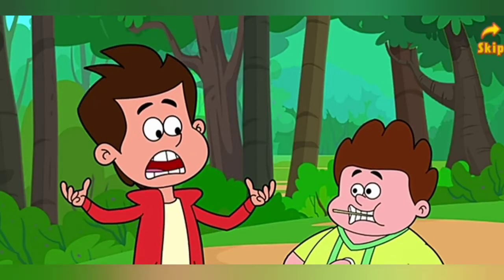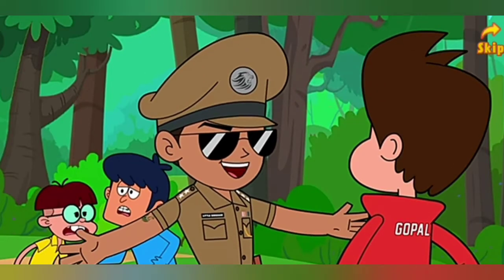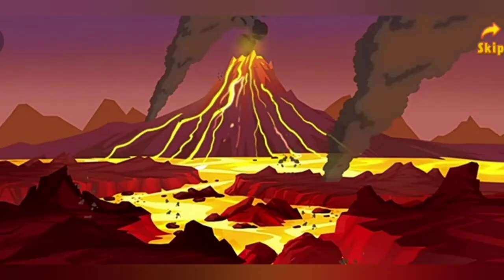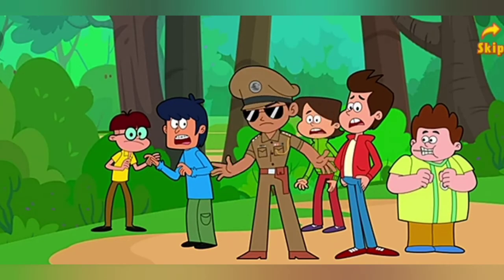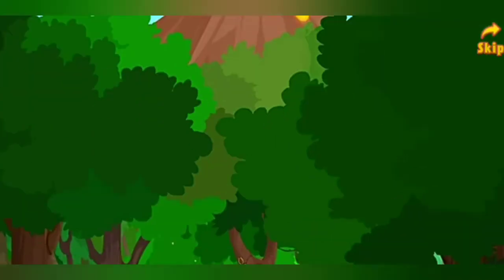Oh, but how did all these giant creatures get extinct, huh? Could be a lot of reasons. Maybe an asteroid hit the Earth, or because of the climate change, or huge volcanic eruptions. Gopu! What is it now? Oh, the volcano is about to erupt! Hurry! Get to the time machine before we all go extinct too!